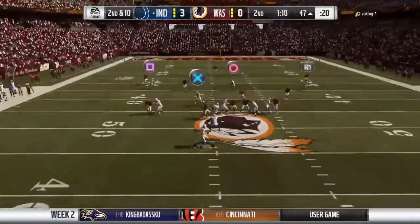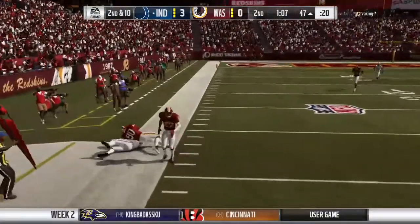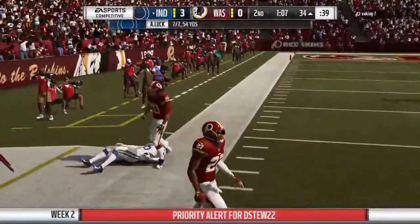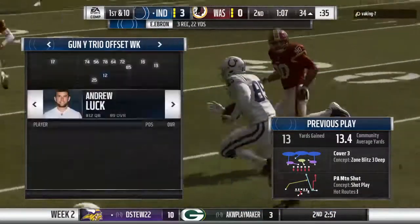Off of play action, Luck. And he hits his tight end, Ebron. Good for a Colt first down. The former Lion Ebron there bringing it in from Andrew Luck.